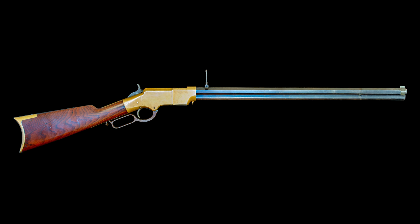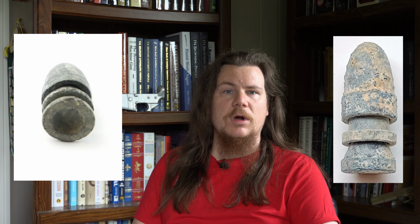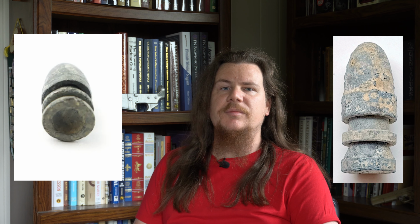Some of this can be credited to the design itself. More can be credited in timing of the design in relation to the creation of repeating rifles, something Ira and Reuben cannot be blamed for, since they couldn't have foreseen the future. While examples have been dug up on a variety of Civil War battlefields, the Shaler Bullet was never standard issue for soldiers. Their design goes down in history as being just one of the many attempts to build a better bullet in the 19th century.